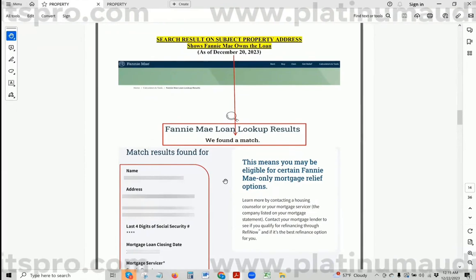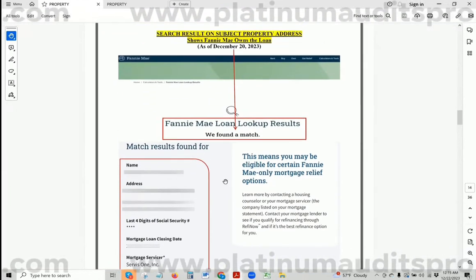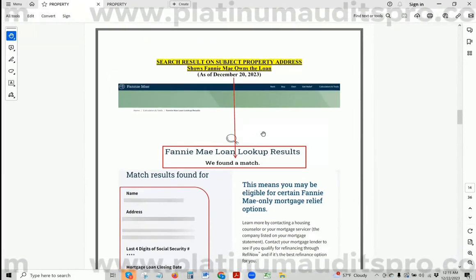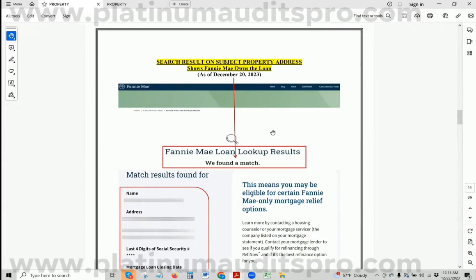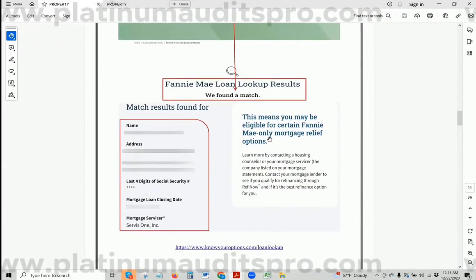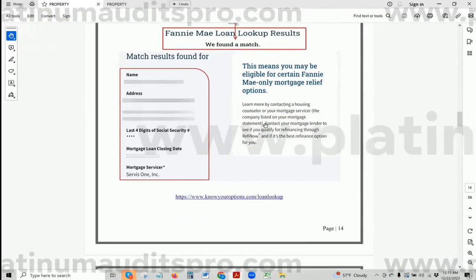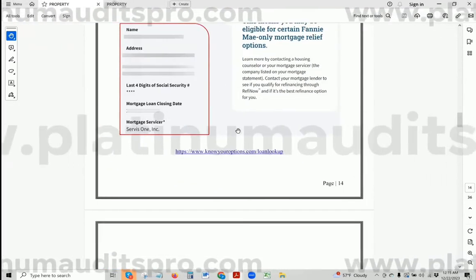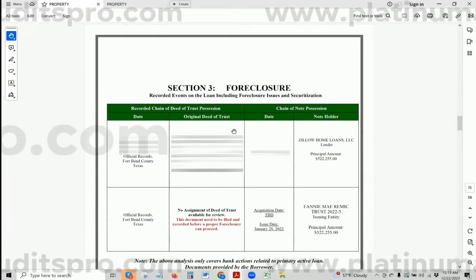So what exactly does that mean? Well, that means that Fannie Mae is connected to this particular loan. Now, opinion based, obviously, it says here, Fannie Mae owns the loan. So that's the key piece of information. We found a match, right? So it's indicating, as an opinion, ownership of the loan. Keep that in mind as well.